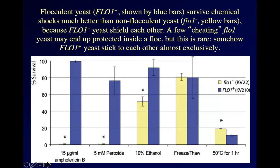That's a green beard because if you hit flocculent yeast with a chemical shock, they'll survive chemical shocks much better than the non-flocculent yeast because flocculent yeast protect each other. In these bar graphs, if you take yeast and you zap them with an antifungal antibiotic called amphotericin B, it wipes out the non-flocculent yeast almost completely. Almost all of the flocculent yeast manage to survive. The same is true for 5 millimolar peroxide, which wipes out virtually all of your non-flocculent yeast, but almost all of your flocculent yeast survive, almost 80% on average.